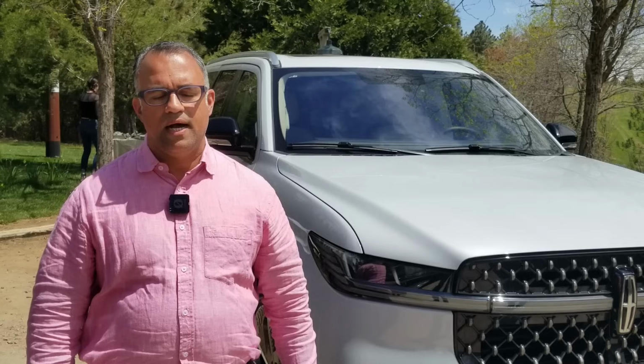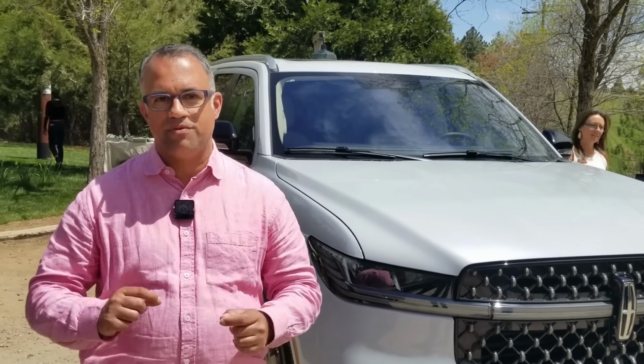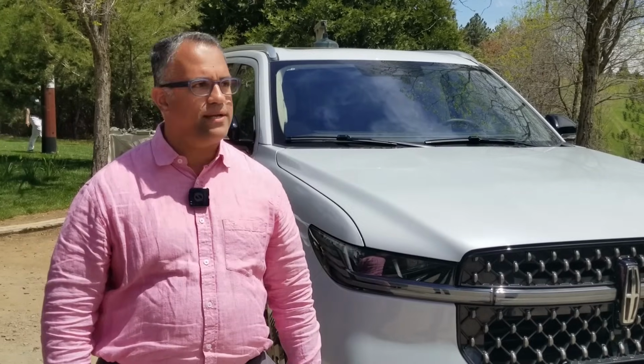Gotcha. And do you know when the vehicle will be available? The vehicle should, I mean, they're already on the way to dealerships, but I will need to confirm the exact date for you from the team, but it should already be out there. It's starting to get there at dealerships. Thank you. I really appreciate your time. Thank you for your time, Sean.